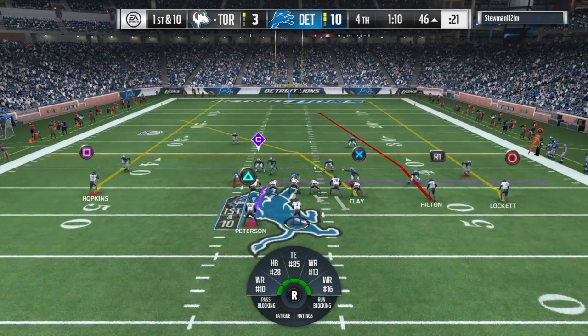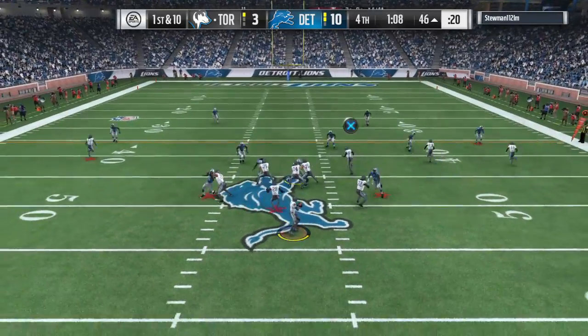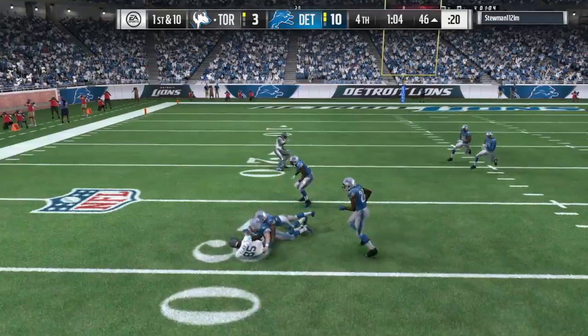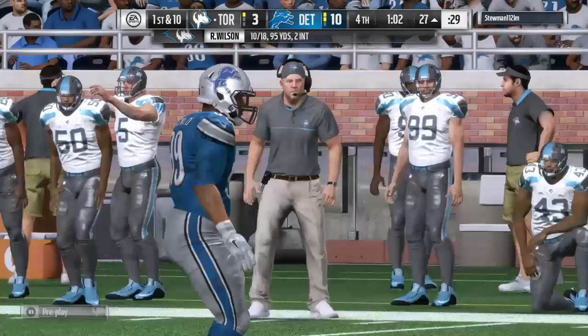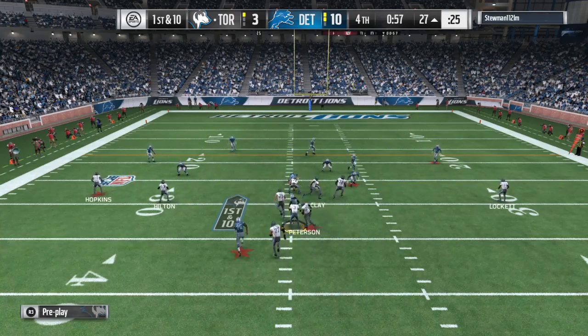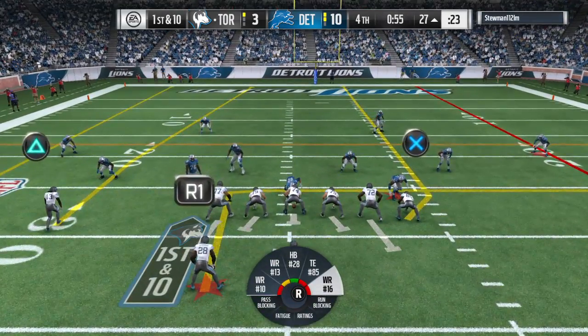Looking to speed things up here, going with some tempo. Back to throw. Over the middle and caught by the tight end Clay. And he's going to get this inside the 30. He got 18 yards out of that one, and it gets him a new set of downs.